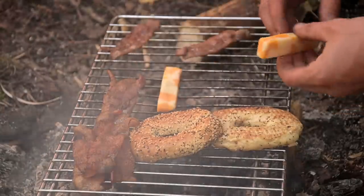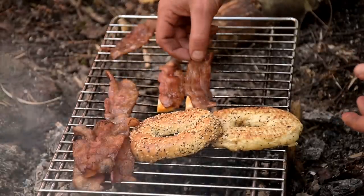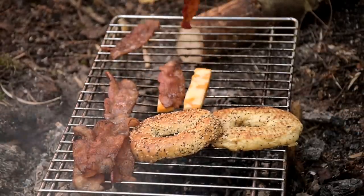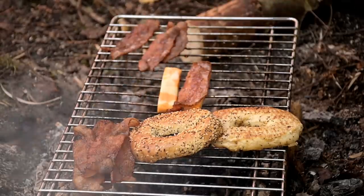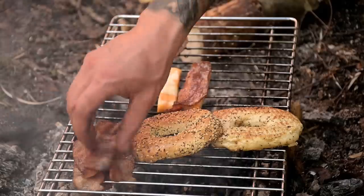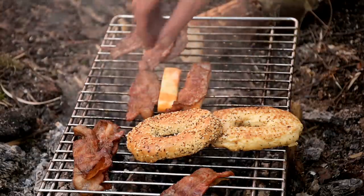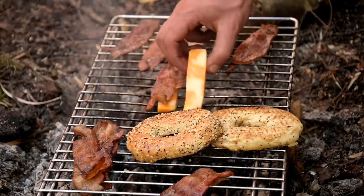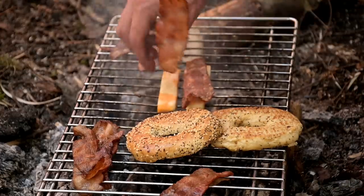But I want to get this cheese melted a touch beforehand. Might put some hot bacon on top of it to help it from the top. A little bacon grease ain't gonna hurt nothing, right? Ooh, that's a hot one. There we go, that's what we need to be doing. Get another hot one. Oh yeah. Don't you know, Tripper?